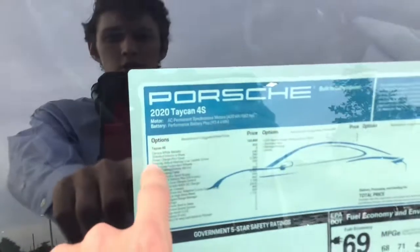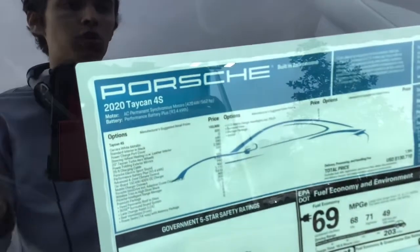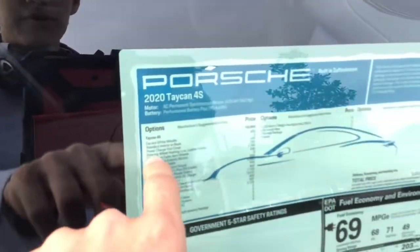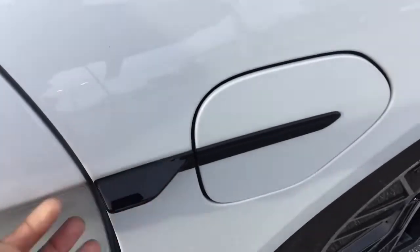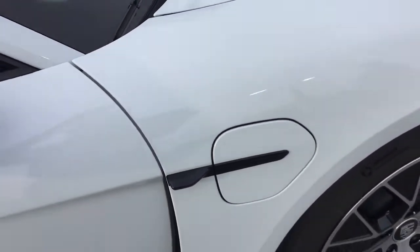So we do see this car is finished in beautiful Carrara white metallic, the most mispronounced of Porsche names. It's Carrara, there's no E's in there. And of course we have the standard interior in black, but we're also going to have the power charge port cover. And what that means is that this little guy right over here, if I run my finger underneath here, will actually open up to give us access to the one side.